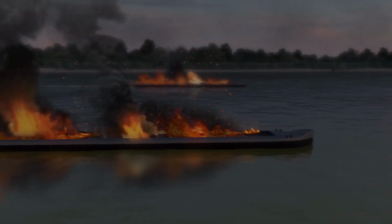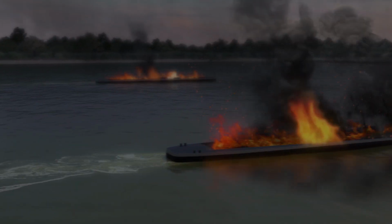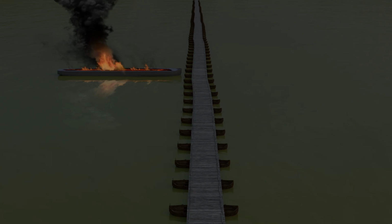The damaged bridge was finally blown up with the help of 2 barges packed with mines, thus saving the troops of the Central Powers.